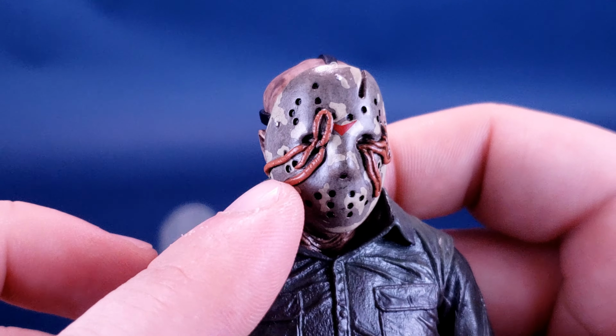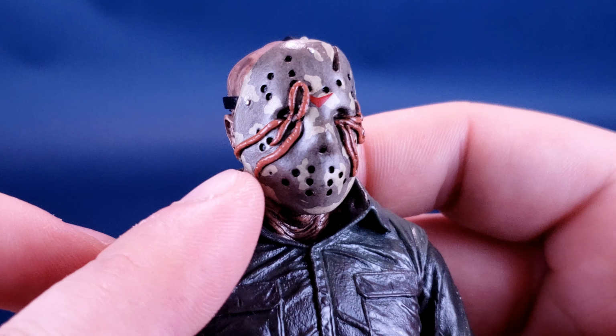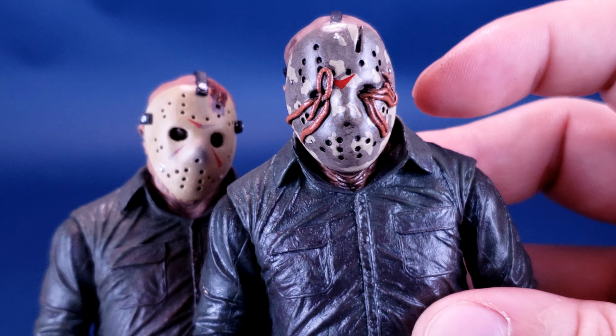A nice touch also that NECA did to this particular mask is that they gave it a wet look, so the mask isn't the general color that you normally would expect to see. Well, we'll bring in Part 4 Jason again so you can see the difference between the two. More the beige color that you would expect to see with a mask, and now instead it has been swapped out for one that has a little bit more dark gray patches to it to simulate the rainfall falling on his mask.